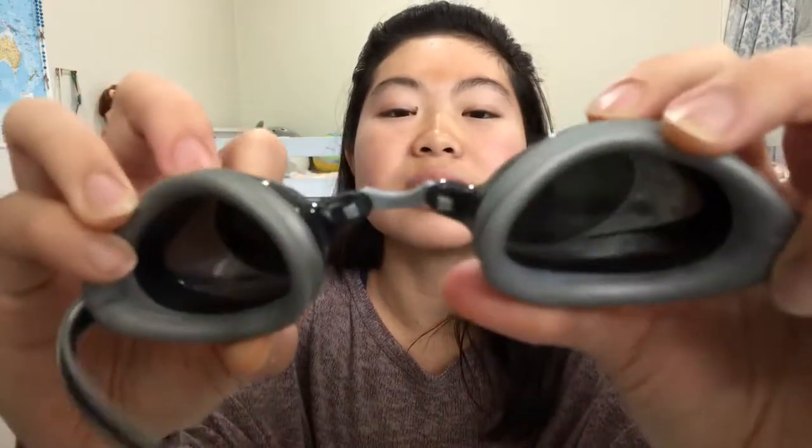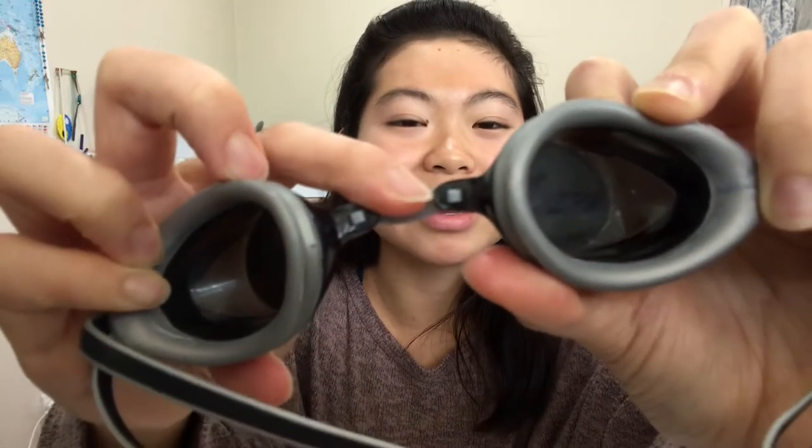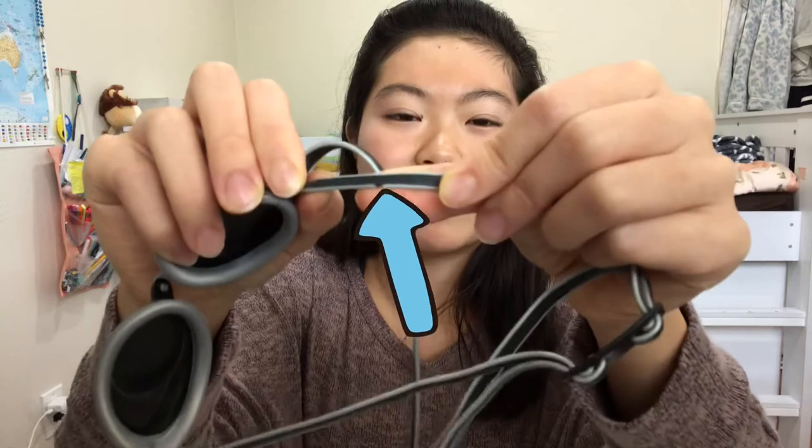Speedo just has really good swim gear. So here's a pro tip. When these goggles break, it's usually the strap or where the nose piece and the eye piece connect. So that would be right here. You can see that this strap already has a small tear in it. So you always want to carry around an extra strap with you. I have this bungee cord one, which is less likely to break, but I still prefer the flat strapped ones.